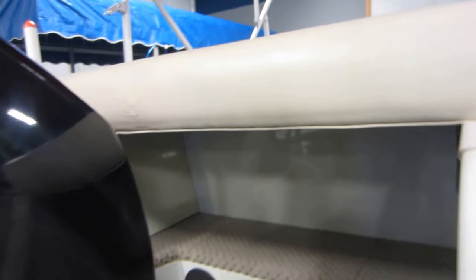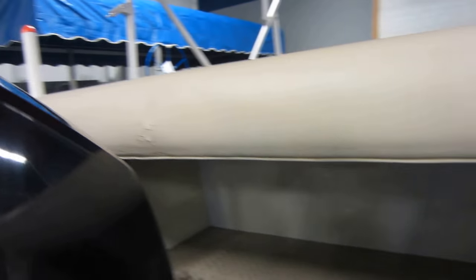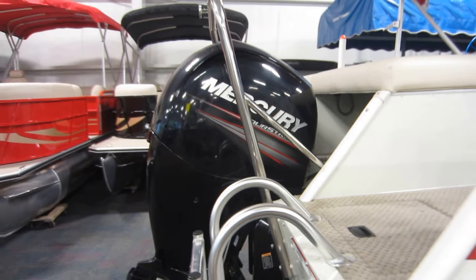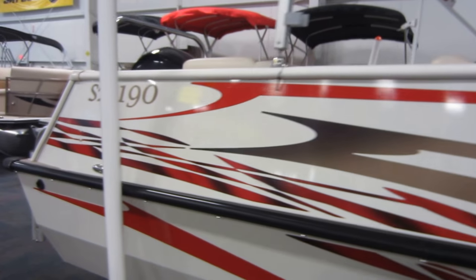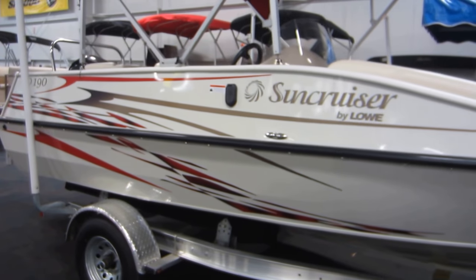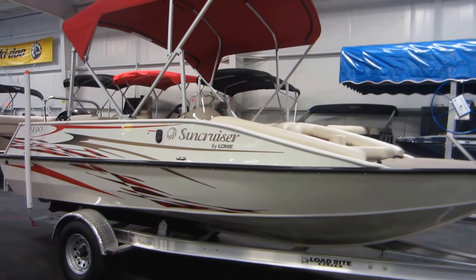This boat is in overall very good shape with minimal wear. There are some minor cosmetic scuffs and scratches on the exterior and the decals, as well as minor staining in the carpet. This is a 2011 Lowe 190 SD aluminum deck boat.